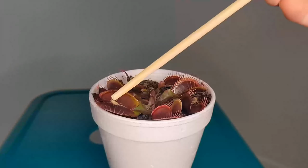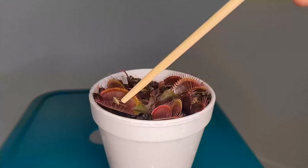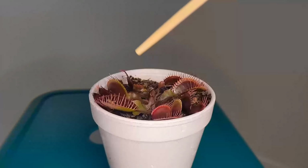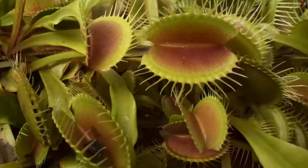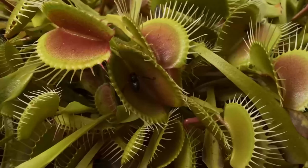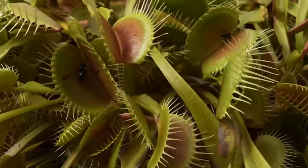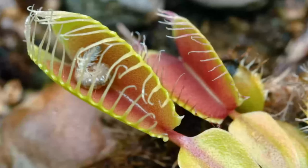First, you are expected to use peat moss or sphagnum moss. You are expected to water only with distilled or rainwater and give direct sunlight for about 4 to 6 hours per day. You are also expected not to use tap water, which has too many minerals, and don't feed meat. They just eat insects. So my friends, Venus flytraps and sundews are really beginner friendly, but only if you follow their care rules very carefully.